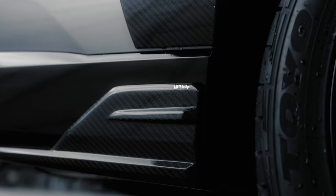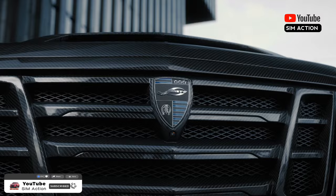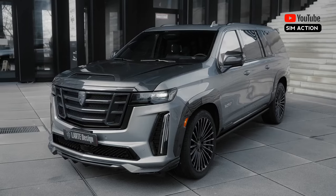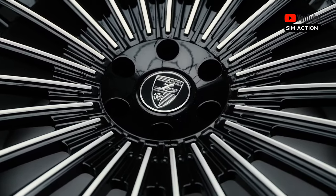Cadillac Escalade, tuned by Larte Design, is an upgraded version of the high-performance luxury SUV, featuring the brand's distinctive aesthetic body kit. This customization elevates both the vehicle's aesthetics and functionality, making it stand out as one of the most luxurious cars in the world.